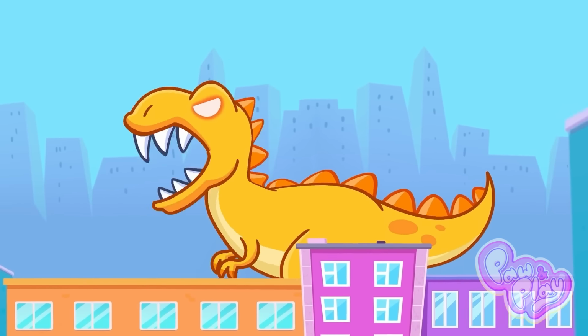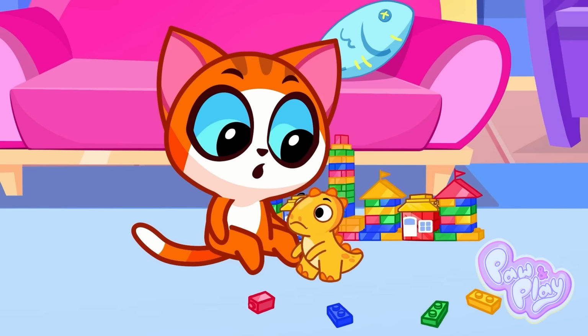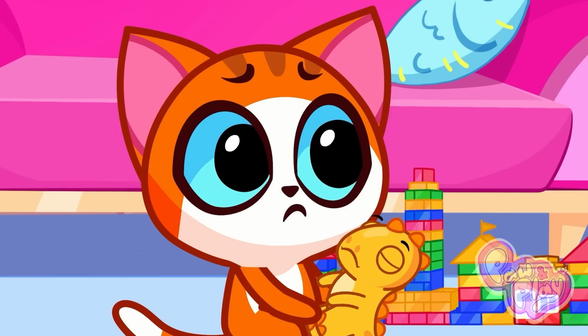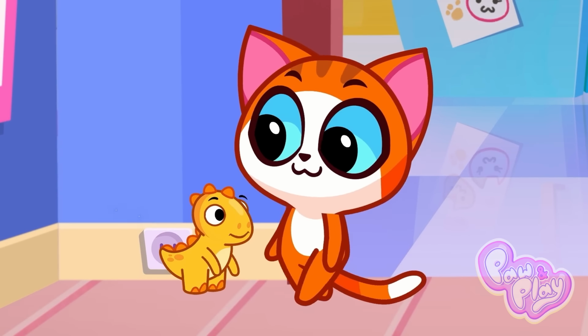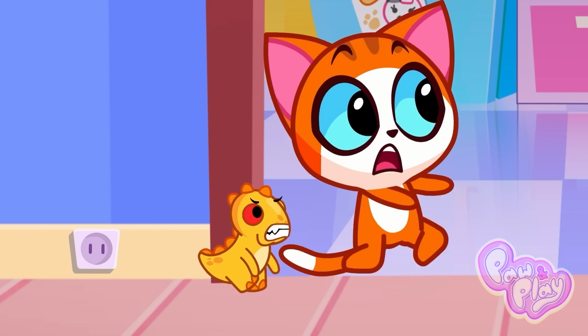Oh no, what a scary dinosaur. It's just a toy. Do you want to charge the toy, Leo? You need to be careful with electricity. Oh no, the dinosaur is evil.